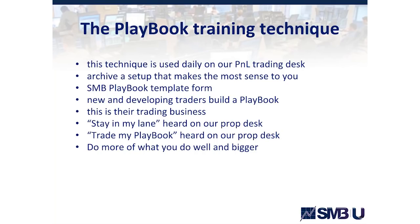New and developing traders build a playbook. The second part of our training program in-house, we call trader development. During that period of time, one of the habits that we want to make sure goes into the routine is for them to do a daily playbook trade, and for that to go into their playbook, and for them to build this playbook. This playbook then becomes their trading business.